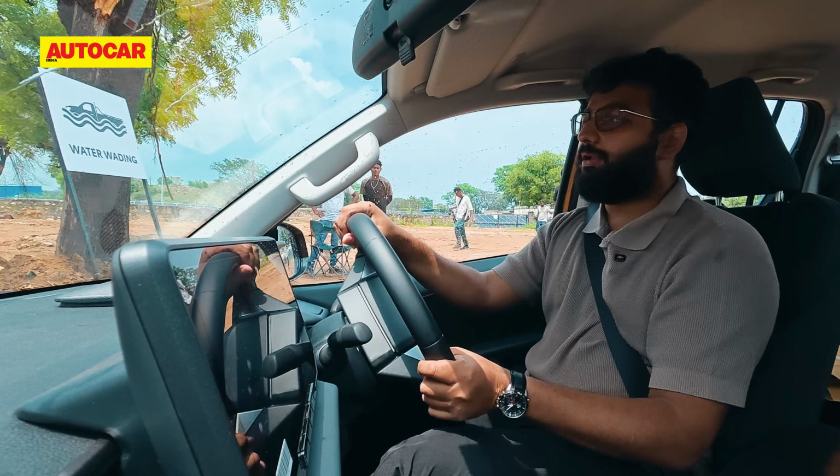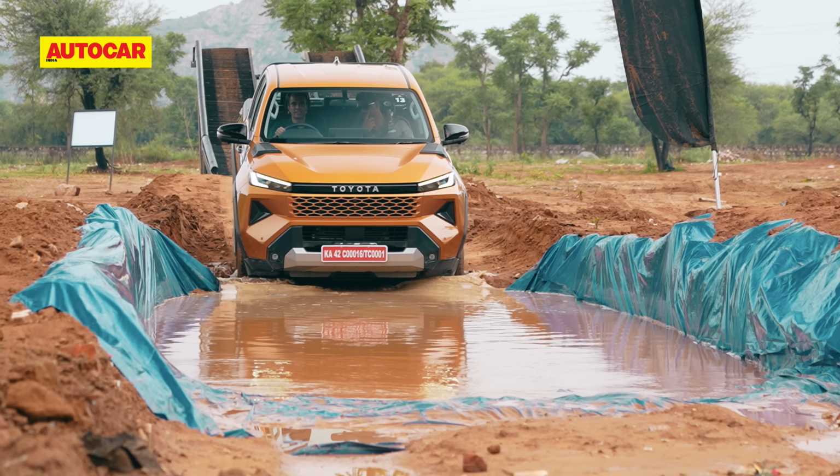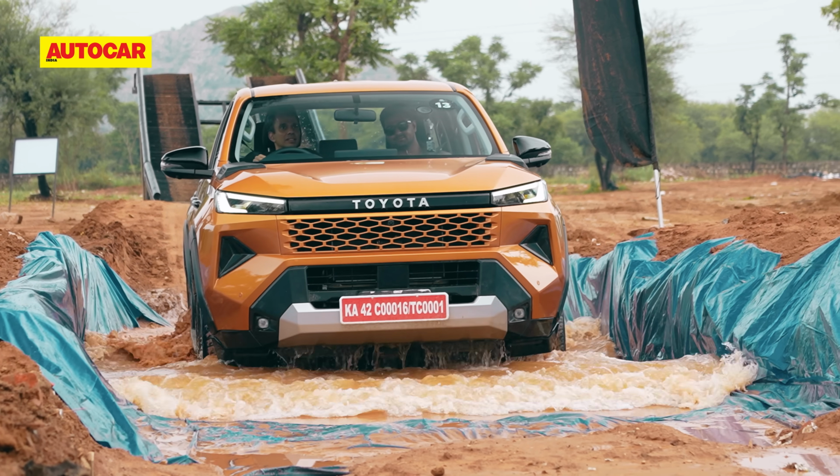So plenty for our flooded roads. This was less than a ditch in Mumbai, but knowing that the air intake is pretty high up in the engine bay means you can traverse through much more.